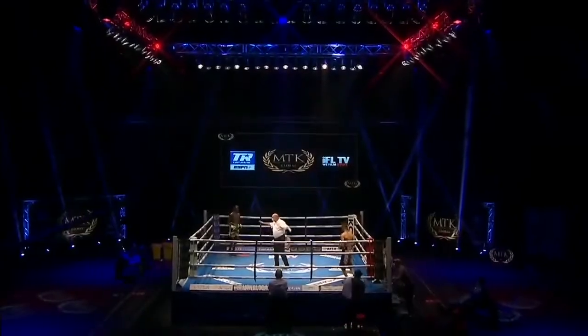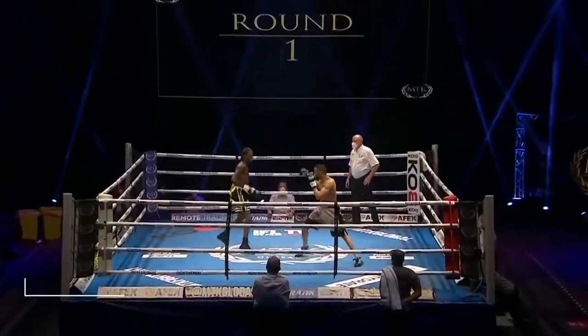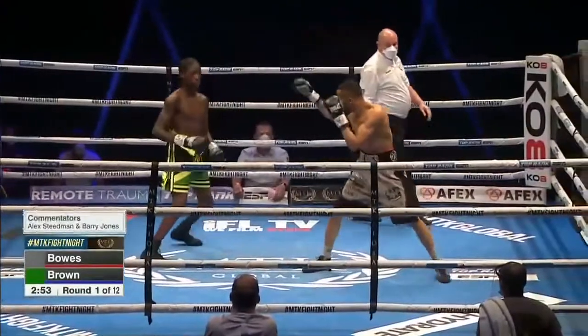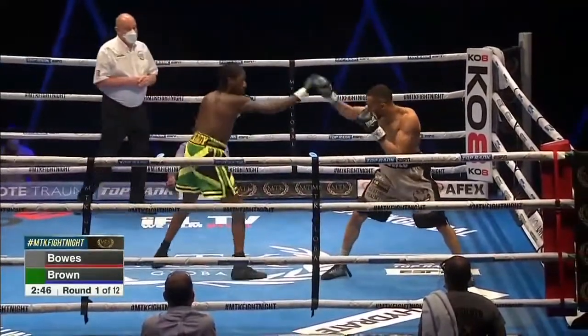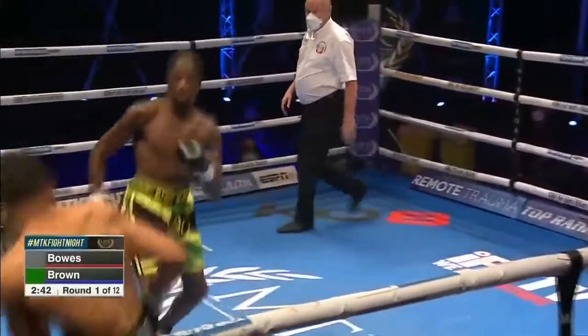Seconds out. Round one. Here we go then into round one. The vacant British title and indeed the Commonwealth belt currently held by Philip Bowes, who's in the beige and black long trunks, the Jamaican yellow, black and green for Akeem Ennis Brown.